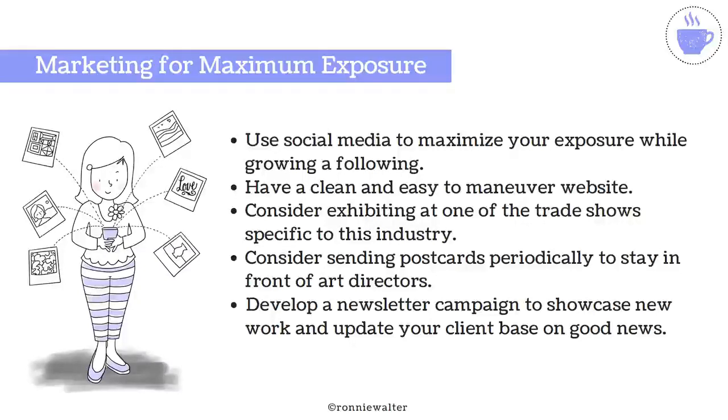It is not the only way to do this, of course. One thing that every artist needs is a clean and easy to maneuver website. It's your home base. It's where everything happens. It's where people will discover you, what you're about, what your art is about, and what your point of view is. It needs to be a nice, clean presentation so that your potential clients can come and really understand who you are in a very short amount of time.